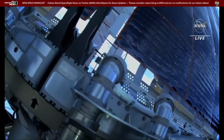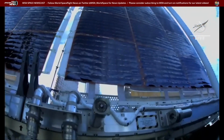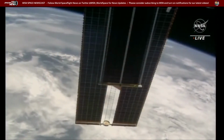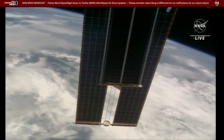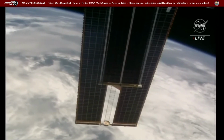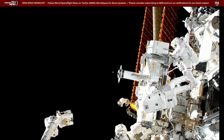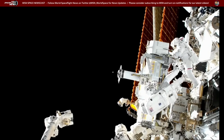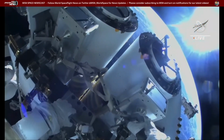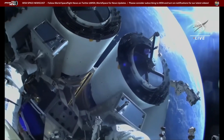A successful deployment of the International Space Station Rollout Solar Array, or IROSA, has been confirmed as the space station flies over Quebec, Canada. NASA astronaut Woody Hoburg is now working to release blanket tensioner bolts. From this view, you can see both of today's spacewalkers. NASA astronaut Steve Bowen is EV1 in the red stripes, and then NASA astronaut Woody Hoburg is EV2 with the unmarked suit.